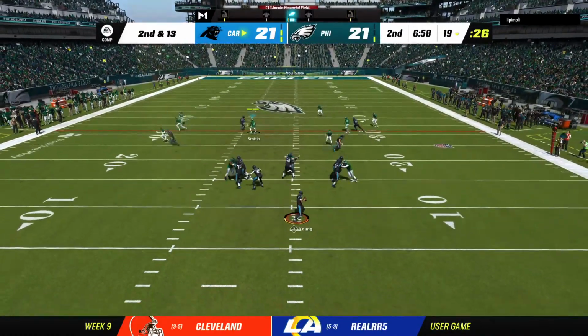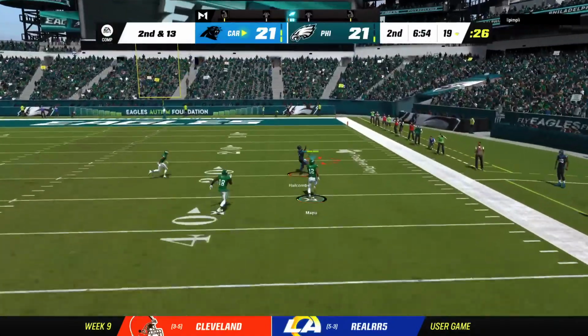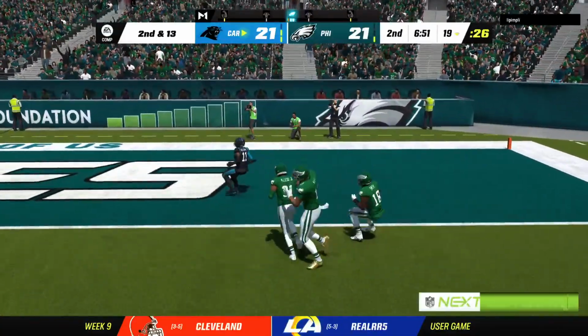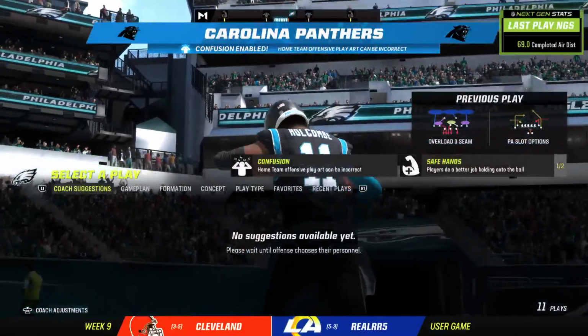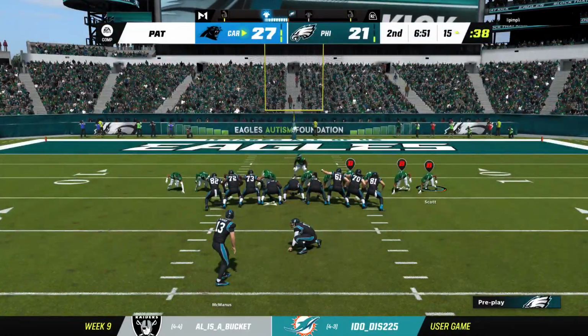Now Young. Going for the deep ball. He's got a man. Complete. Touchdown, Carolina. A nice throw there by the 2nd-year quarterback.